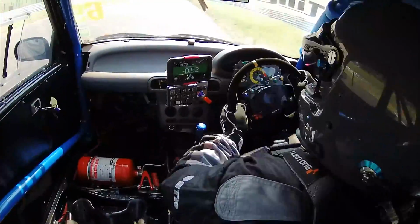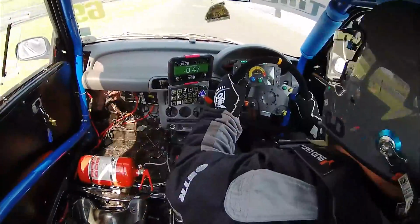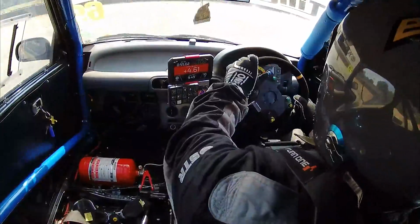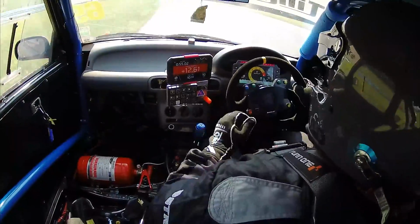So we're just getting some data log to see, hopefully when we get back to the pits we can try and find the root cause to this overboost. But anyway, enough waffling on. Let's get on to our fastest lap of this session.